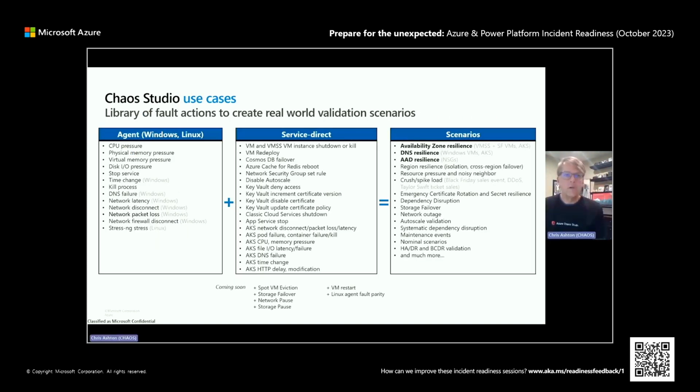Here's a quick look at our fault library. On the left, you'll see our agent-based faults. We have a chaos agent that can be deployed to your Windows or Linux virtual machines, and then it can do things like add CPU, memory, or disk pressure. It can kill a process or block access to things on the network.